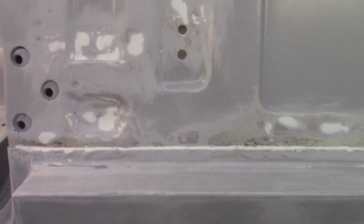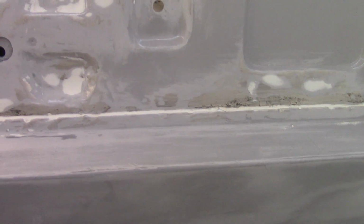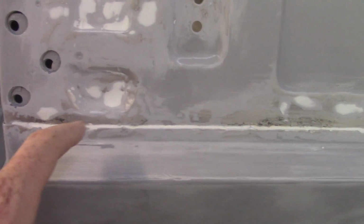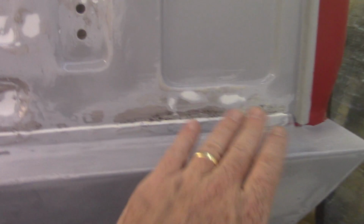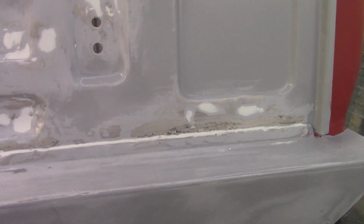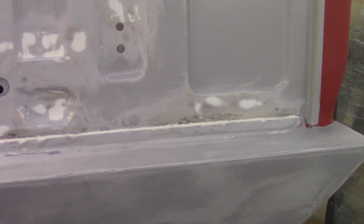There's a little bit of a high spot in several places, but this seam right here, I'm not quite sure if I'm really digging that because it's essentially going to make it look like one piece of metal, which is not really what the factory had. Maybe I can use a metal file to try to make that a sharper lip. I do like that it's not going to let water get in there, but cosmetically it's not quite what I'm looking for, but I'll take it if I can't find another solution.